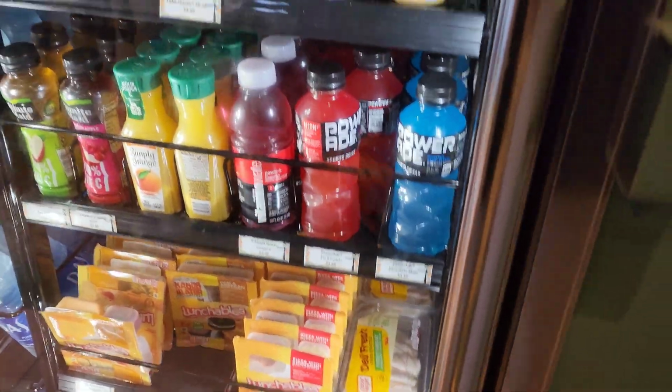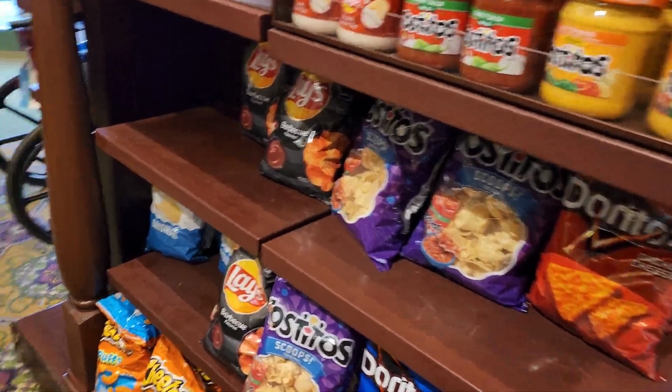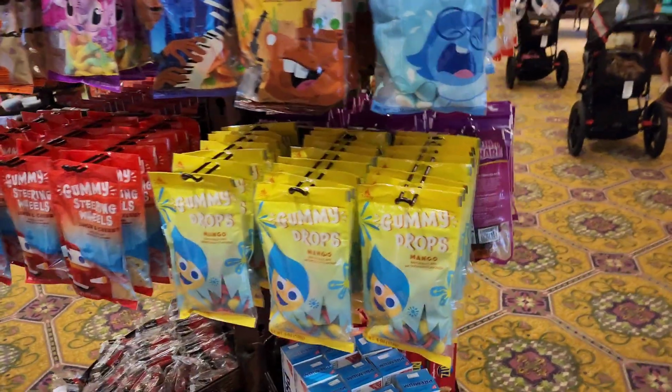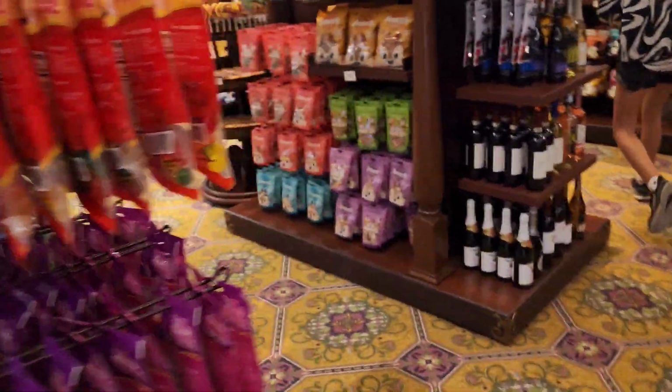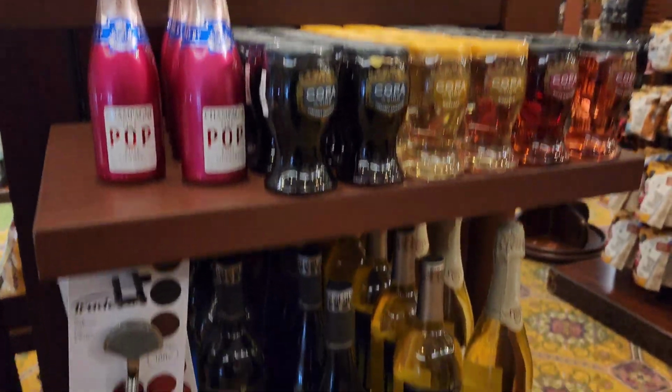These are breakfast stuff, I tell you. I mean lunch stuff, sandwich stuff. That's what I'm trying to say. Chips. So all this is stuff you can get in the normal grocery store. But Disney branded candies. More of the alcoholic drinks.